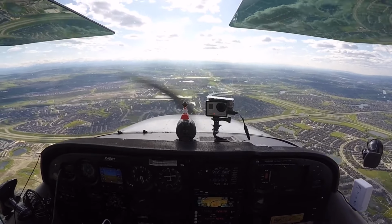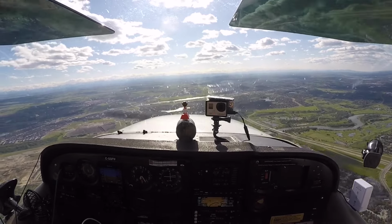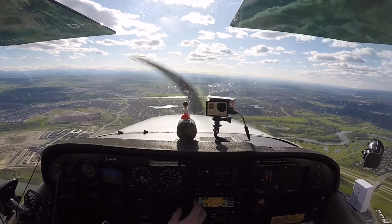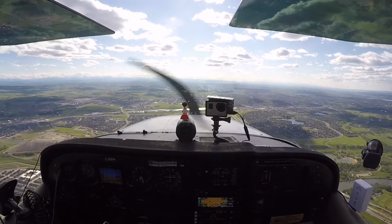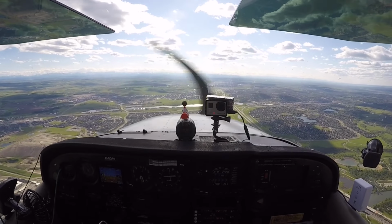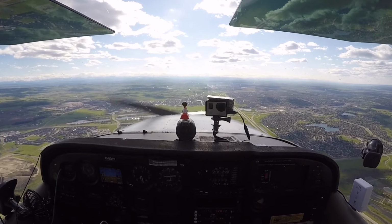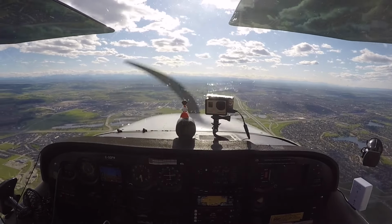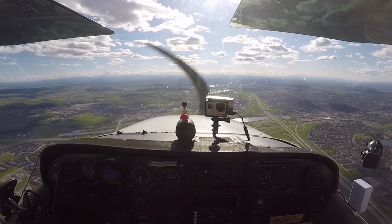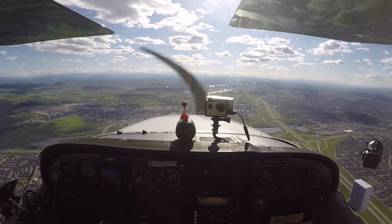Encore 3140, speed 180 knots. 180 for 3140. Encore 3140, fly heading 010, intercept, cleared approach 35 right. 010, intercept, cleared for the approach 35 right for 3140. Encore 3140, reduce to 160 knots. Slowing to 160, 3140. Encore 3271, turn right heading 320 to intercept, cleared approach 35 right. 320 to intercept, cleared approach 35 right, Encore 3271.